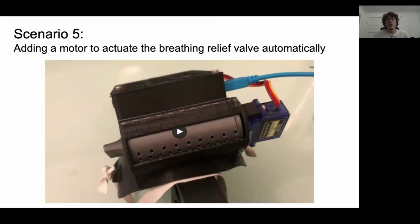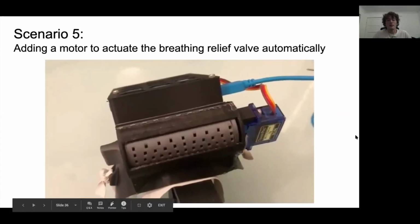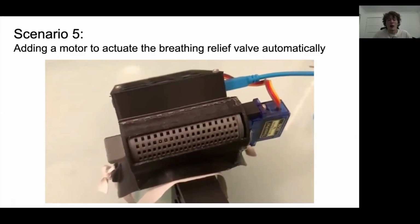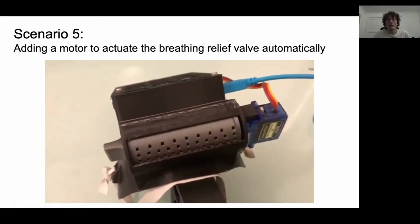And finally, scenario five is adding a motor to actuate the breathing relief valve automatically. I'll play the video for you. This could possibly be used to provide optimal settings for the breathing relief valve based on biometric data such as how hard you're breathing or coughing at that moment.